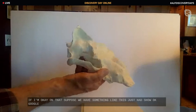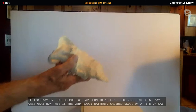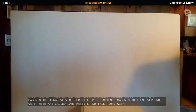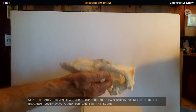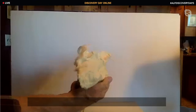Yeah, looks good. Okay, now this is the very badly battered, crushed skull of a type of saber tooth that was very different from the classic saber tooth. These were not cats. These are called nimravids. And this, along with the humerus bone, were the only things that were found of this particular saber tooth in the Badlands of South Dakota. And you can see that, of course, it does look like a skull. You can see the cheekbone, the eye socket, the brain case, and part of the muscle. But you can see that it's been very, very badly battered and crushed.